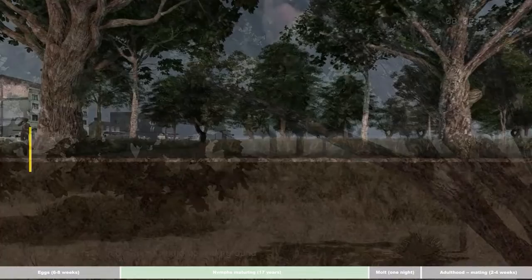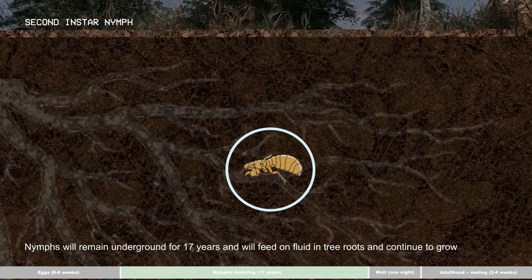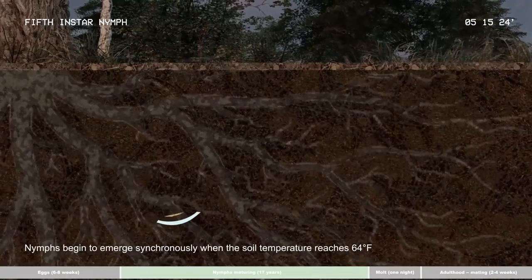The instar stage begins with nymphs climbing underground through the burrow that their parents emerged from. Then, Brood 13 periodical cicadas spend 5 juvenile stages, sucking root fluids for food, and continue to grow. Close to mid-May 2024, nymphs' emergence occurs when soil temperatures at a depth of 7 to 8 inches reach approximately 64 degrees Fahrenheit.